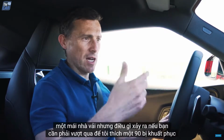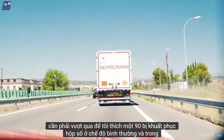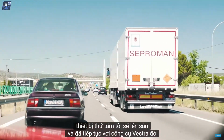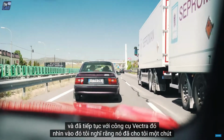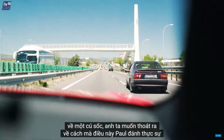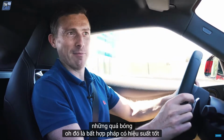But what happens if you need to overtake? So like I said, I'm doing 90. The gearbox is in normal mode and in 8th gear. I'm just going to floor it. And already I'm at that Vectra's chuff. Look at that, I think I gave him a bit of a shock. He wants to get the heck out of the way. This thing pulls, it really pulls. Oh, that's illegal. I'll back off now.